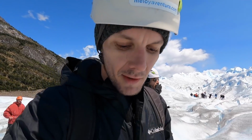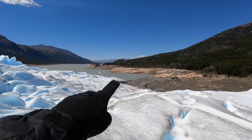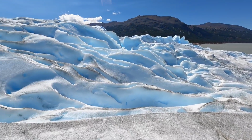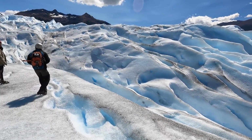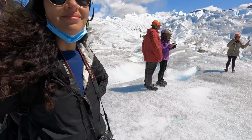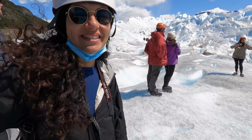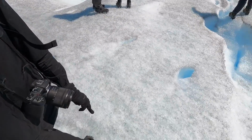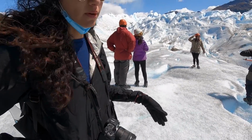So we're gonna stop at a few spots on the way where they let you take pictures, different things like that. Look at this spot here. So we came from over there. This place looks magical though. It's like loads of different patterns. Yeah, and every 5 minutes we're like, wow, it's just so awesome. Yeah, it's not actually that tiring. No, I thought it would be more heavy.